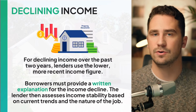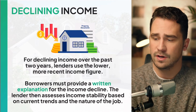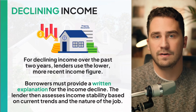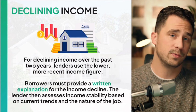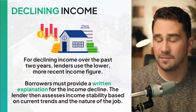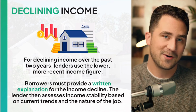Declining income also is kind of a big deal with FHA and a lot of other loans as well. So what lenders and underwriters are looking for is they want to see that you have consistent income that's likely to continue over the next 3 years. That's kind of the gold standard for what underwriters are looking for with your income. They want to know that you can qualify now with your income, and over the next couple of years, you're still going to be able to pay back your mortgage, right?